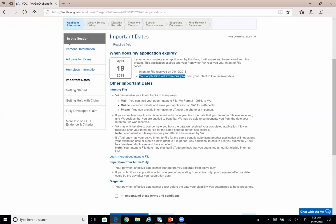And this is crucial because you have, guys and gals, now 1 year, 365 days from the date that you open up a claim to add all important information, medical information, whatever, and actually click submit. All right. 1 year is a long time. You should be able to do this in 30 days or less. Now, again, filing the claim is really easy. Making sure you have all the medical evidence, sometimes not so easy.